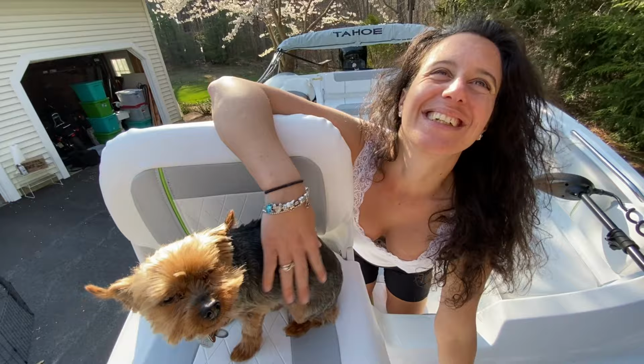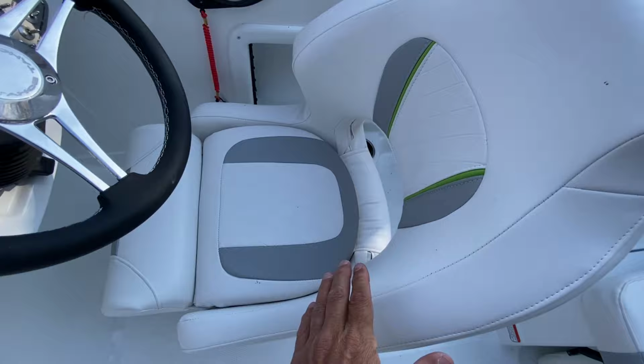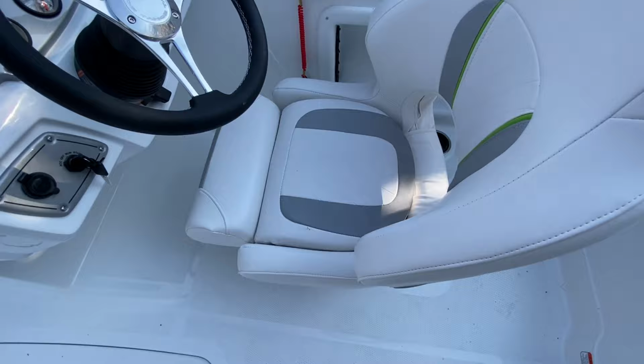Got the nice trolling motor bracket that's all custom built in. One of the other cool features with this boat is this seat. The seat is gorgeous. You got the hollow back here, really nice, good quality. But then this even pops up, so obviously you've got that up and down. Really nice feature. Really impressed with the quality on this.